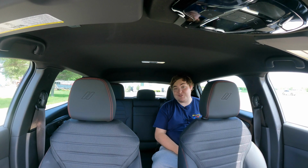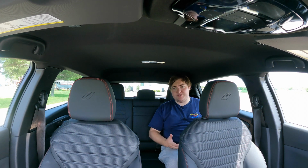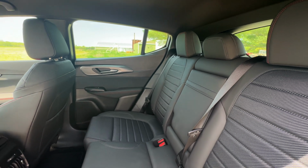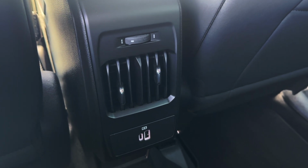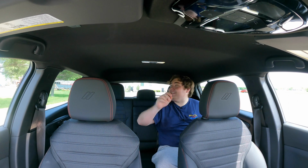All right, so we're in the back of the 2023 Dodge Hornet GT all-wheel drive, and I am very happily surprised with the back seat space. Sitting normally, my knees are not hitting the seat in front of me. My head is not hitting the ceiling. I do get 2 vents back here, as well as a USB-A and USB-C charger. Love to see that.